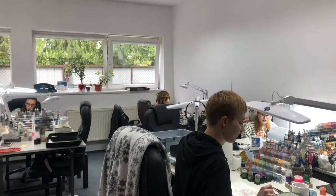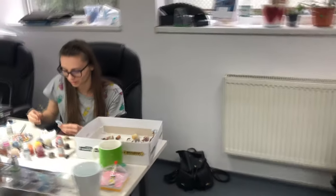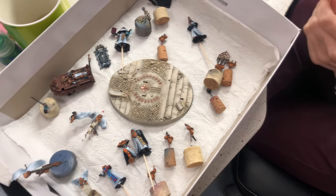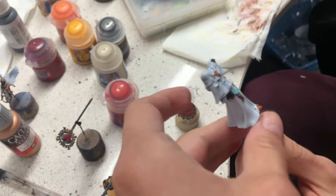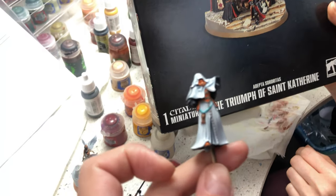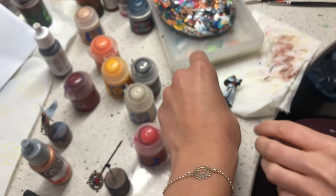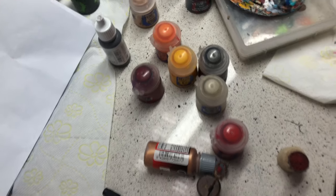Hello. Hi. Hey, Edita. Hello. What are you doing today? This is the Triumph of Saint Catherine, and this is level 5. And this is only box art. It's really nice. And this will be level? Really nice. Let's see. Let's get some light over here.